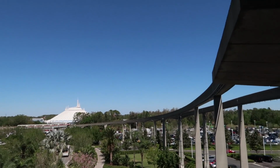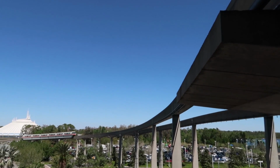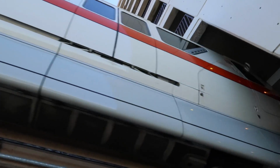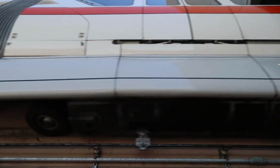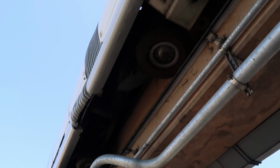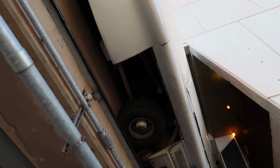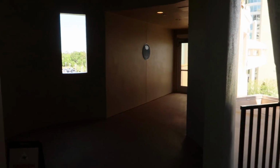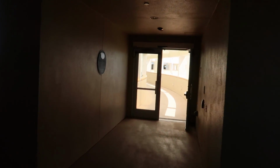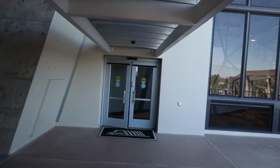Oh, here comes the monorail right now. Ooh, this is exciting. We're gonna be right underneath the monorail. Wow. This is a view you don't get very often of the monorail. Huh. Look at that. That was pretty neat. And then this is the walkway that leads over to Bay Lake Tower. Right there.